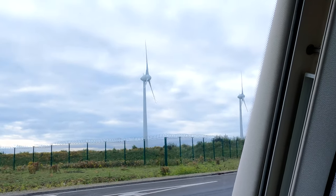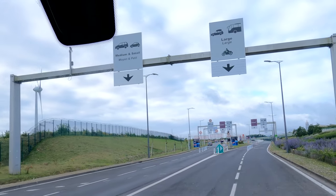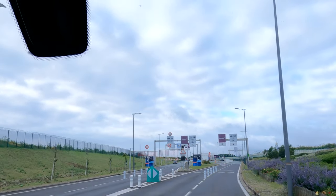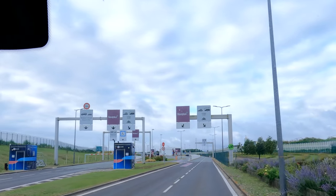So we're on the right-hand lane to avoid the height barriers. As you can see on the left there, where the cars go, there's a height restriction. And it's really low. It's below 1.85 metres. So if you've got a top box or anything like that, you have to come down the large section.